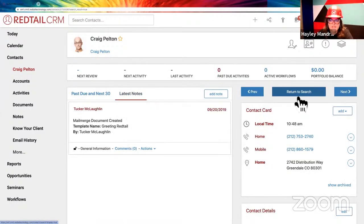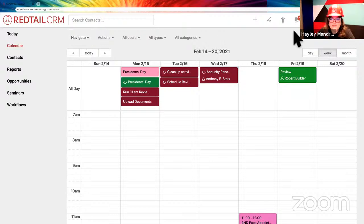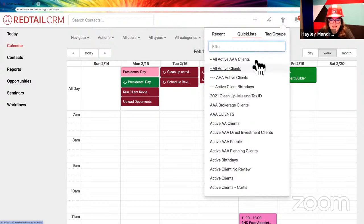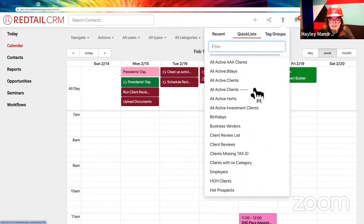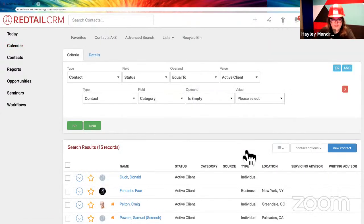So I've gotten partially through this list, and maybe I have to move on to something else. So I go to my calendar, I schedule an activity with a client, or something distracts me from my list. Then I can always pull up that updated quick list by going to the little person in the top right-hand corner, my quick list, and then I can find that clients with no category list. It's going to run the advanced search through everything. And now I only have 15 records because I cleaned up 4 of them.